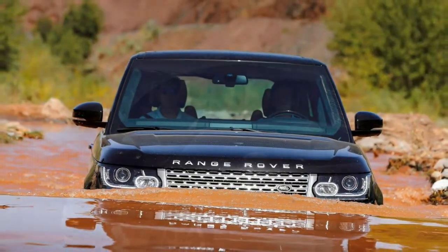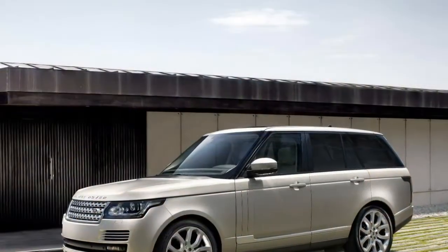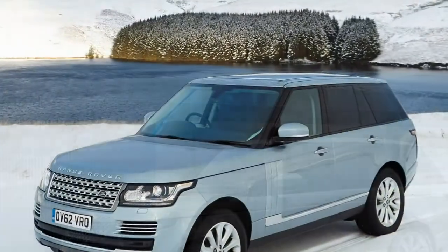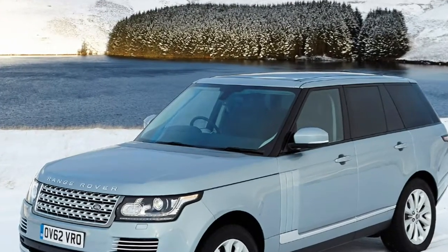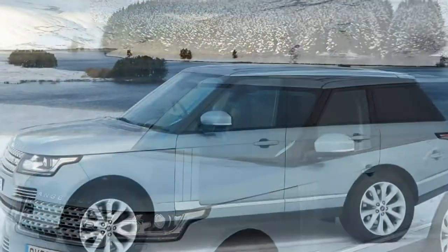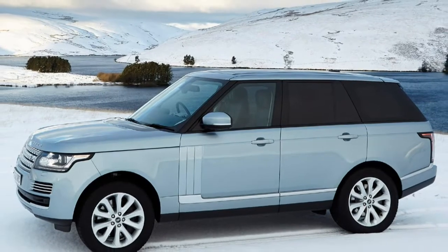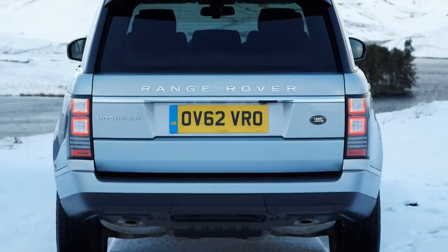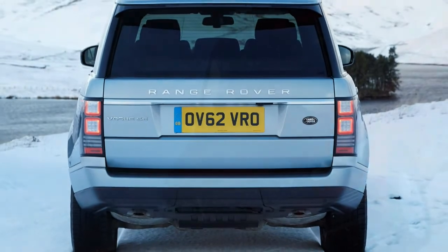Other options to tick are Park Assist, which helps steer the car into a parallel parking space. The full-on modern audio system with 1,700 watts of power and rear seat entertainment set up with touch screens in the back of the front seat headrests provided with 2 wireless headphones.